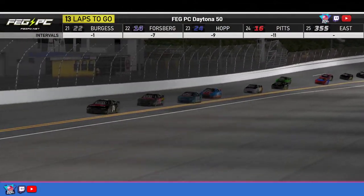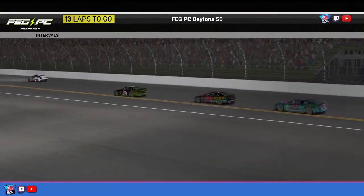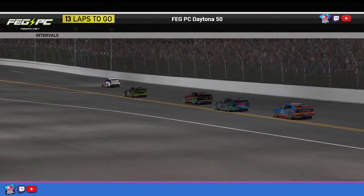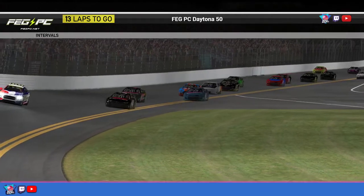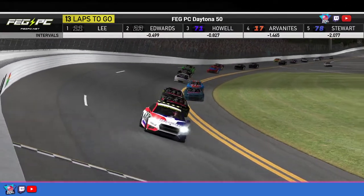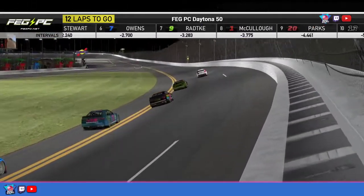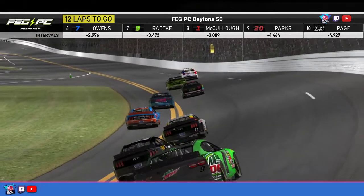So with 13 to go, you can expect things to get a little bit more spicy, a little bit more dicey. These guys know 13 to go, last really 11 green if they keep it clean, so not a lot of time for guys to make moves here. The saving grace for these top three, if they're worried about fuel, this is going to help them out on that final run.